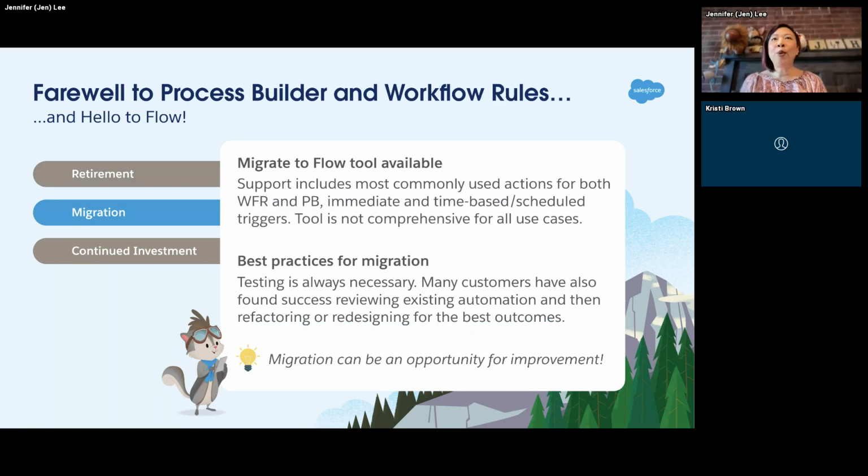And so to help you with the migration, we created the migration tool to move a lot of your workflow rules and processes, your most common actions. It does not cover all use cases. And I don't think we're investing more in this migration tool because we need to continue to add enhancements to Flow, as that's the end state tool. So my thought on the migration tool is to use it sparingly. I'm of the camp of really analyzing the workflow rules and processes that you have in your org today. Take the time to do that, especially if you have older orgs.